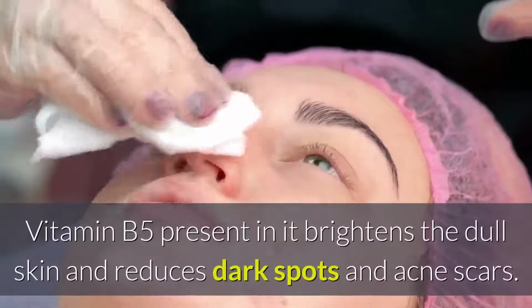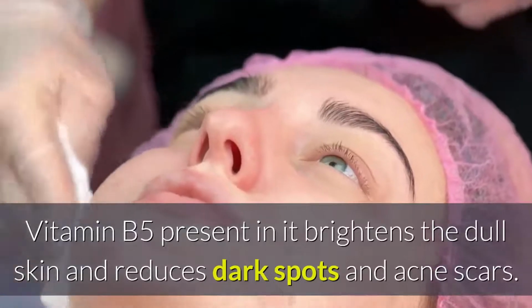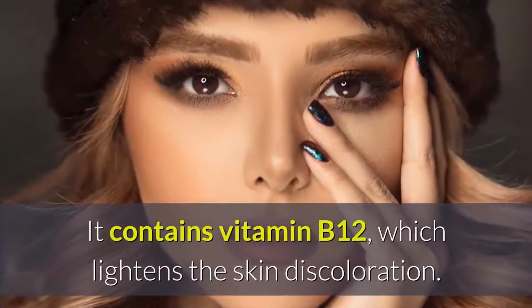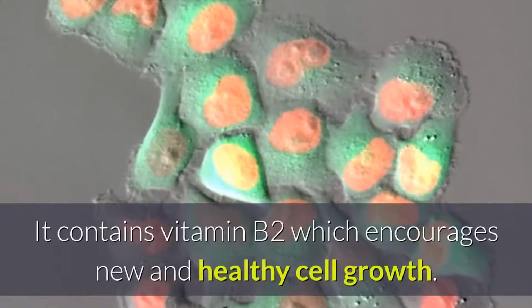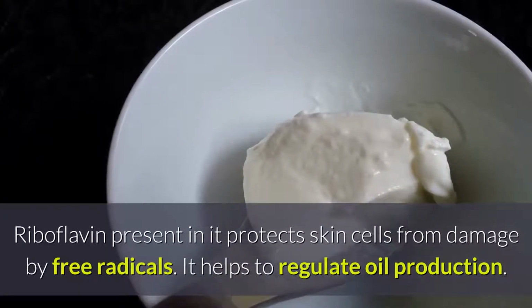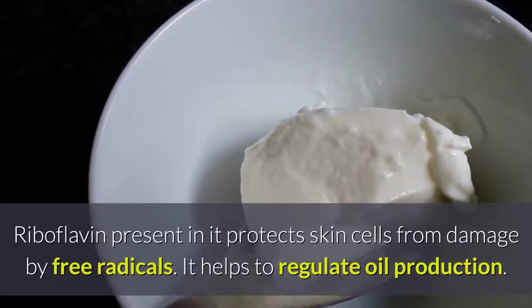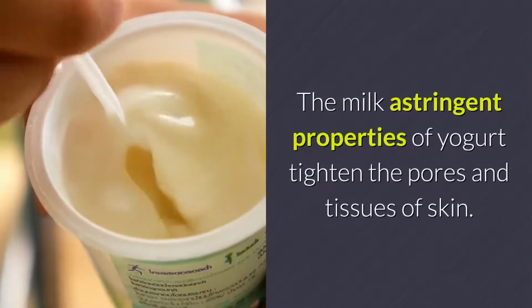Vitamin B5 present in it brightens the dull skin and reduces dark spots and acne scars. It contains vitamin B12, which lightens the skin discoloration. It contains vitamin B2, which encourages new and healthy cell growth. Riboflavin present in it protects skin cells from damage by free radicals. It helps to regulate oil production. The mild astringent properties of yogurt tighten the pores and tissues of skin.